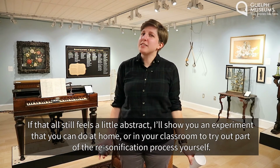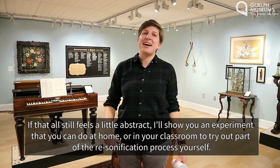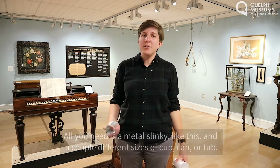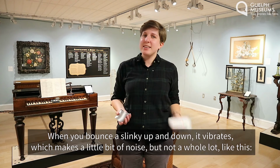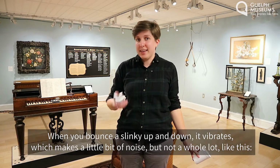If this all still feels a little abstract, I'll show you an experiment that you can do at home or in your classroom to try out part of the re-sonification process yourself. All you need is a metal slinky like this and a couple different sizes of cup, can, or tub. When you bounce a slinky up and down, it vibrates, which makes a little bit of noise, but not a whole lot, like this.